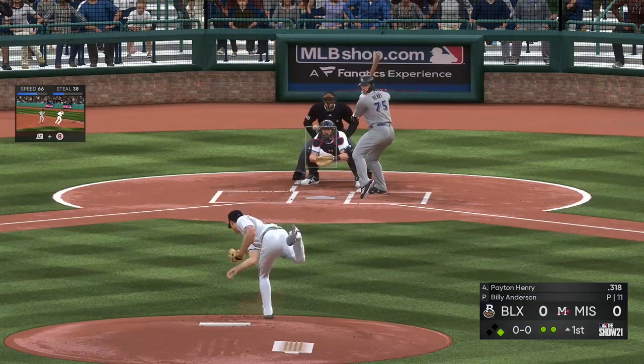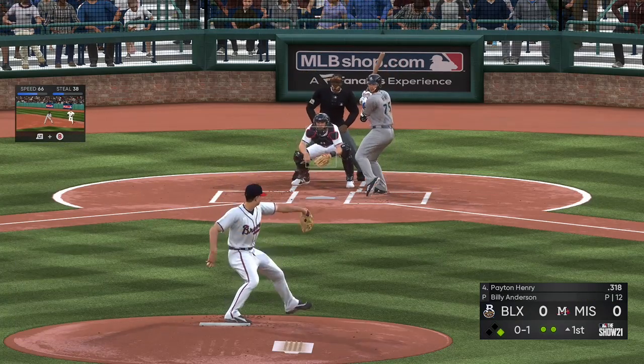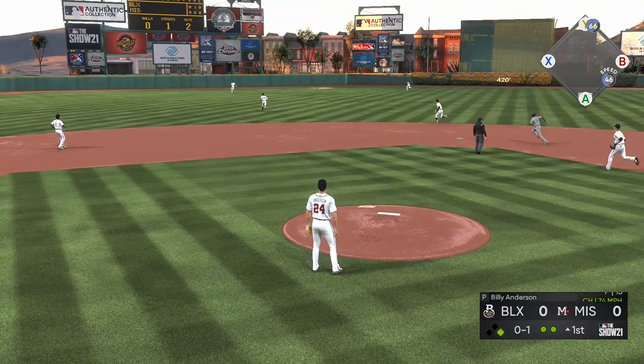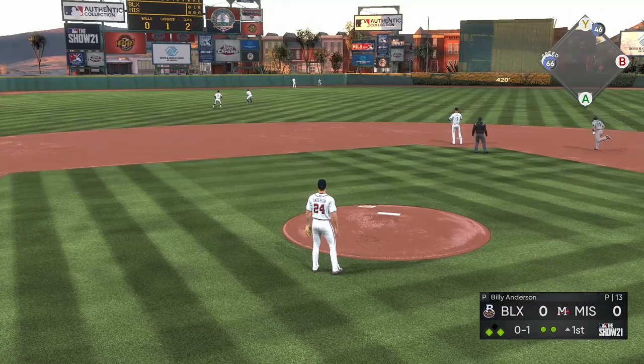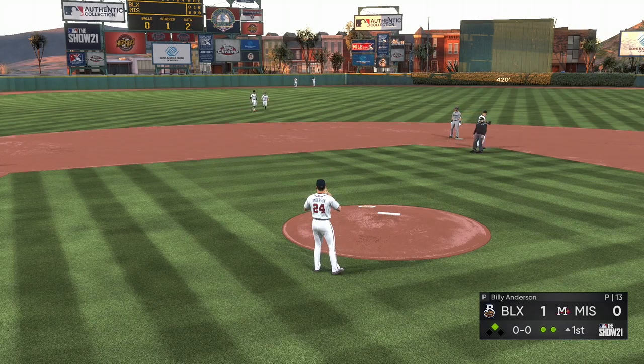In now, Peyton Henry. A first pitch curveball drops in there for strike one. He's back in the starting lineup for this one after sitting out last night's game. On the run is Heredia, but he's not going to get this one. It's into the gap. The run is in to score, and they take an early 1-0 lead.